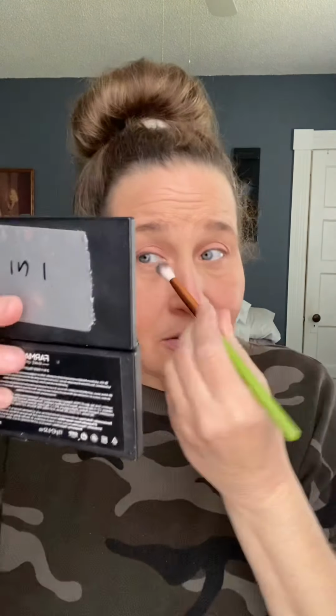Because like I said, this is a really soft blush. Okay? So just take it on your finger and pat it, and you will get a lot more payoff. See, it's just really pretty, soft. And then I'm going to take another brush, because I have a little bit of that blush on the sides of my eyes and I don't want that. So I'm just going to take a brush and wipe away any excess.